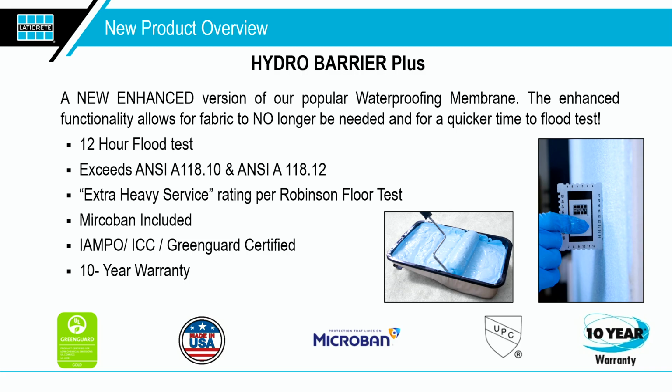It does include Microban in the world we live in right now. Antimicrobial is a nice story. It's an upcharge, a selling feature for the product. It has that peace of mind that it's going to give you throughout the balance of the install and after the install is complete. It is IAPMO and ICC certified, and we doubled the warranty from a 5-year to a 10-year as part of our shower installation system warranty.